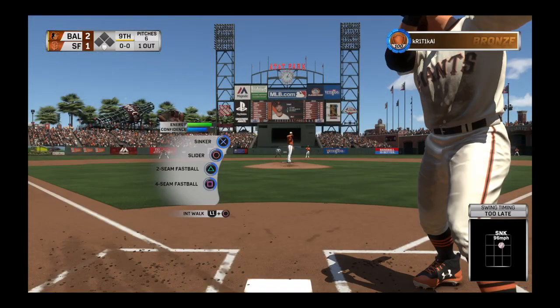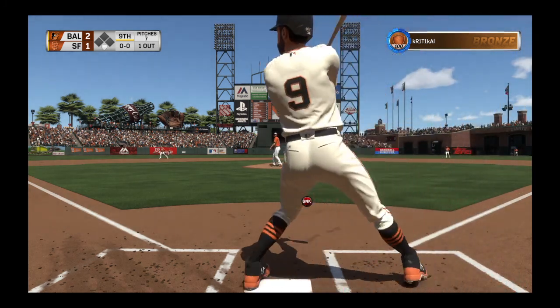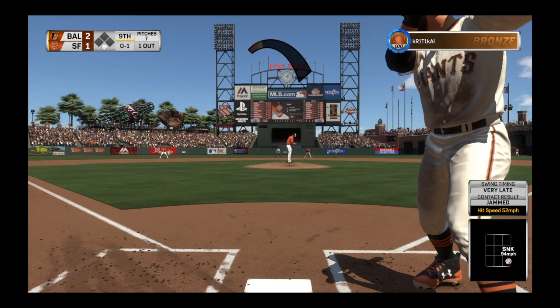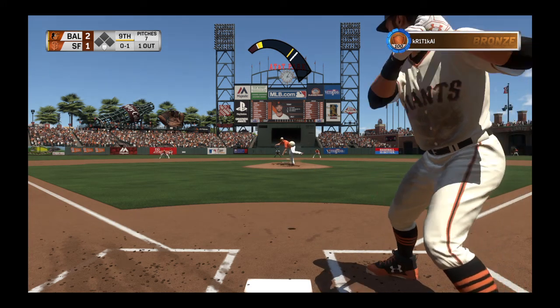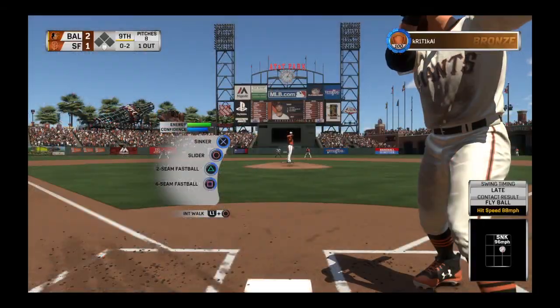1 away. Number 9, Brandon. Swing, and he pops him up over toward foul territory. And no one will get this one. 0-1. Here it comes. Another one fouled off, and he's quickly behind 0-2. Bases are empty. 1 man out.